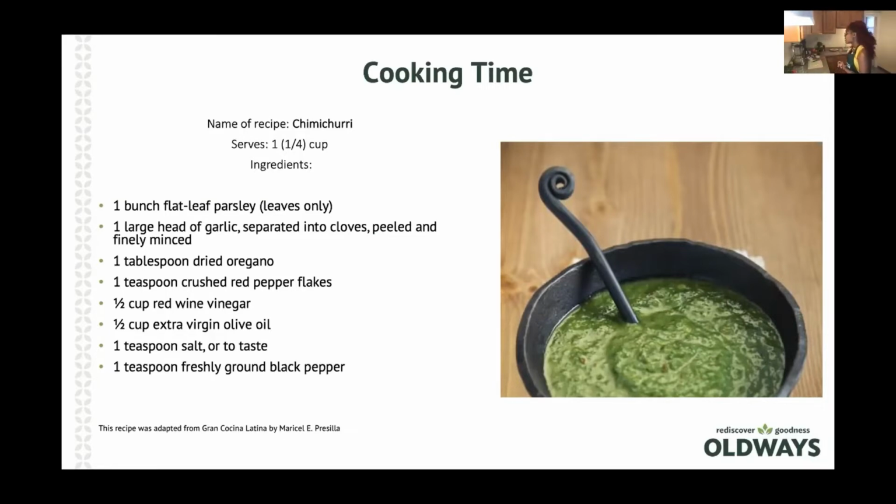So first it's going to call for a bunch of flat leaf parsley. So we'll be chopping this up. And I have a blender here. Let me show you the head part of it. I have a blender here where I'll be blending it up. Some people, you could use honestly like a traditional grinder or even anything that you would usually use to blend your sauces. So this is a food processor. So this is just my quick fix way, and then we'll work on the stew.